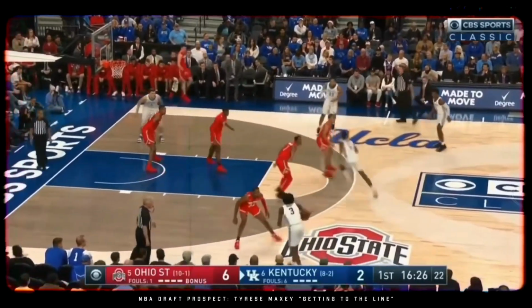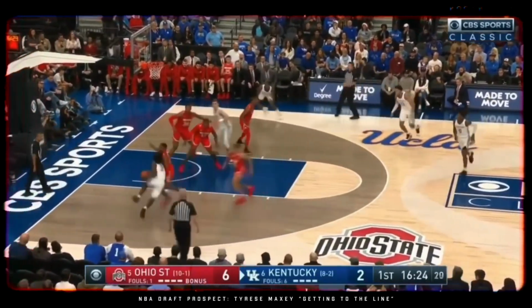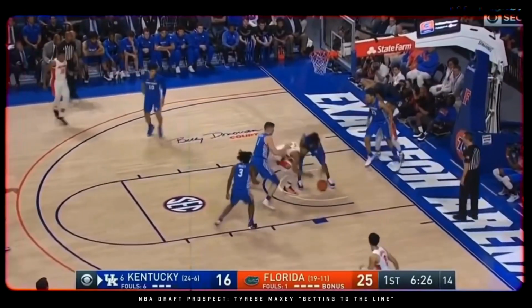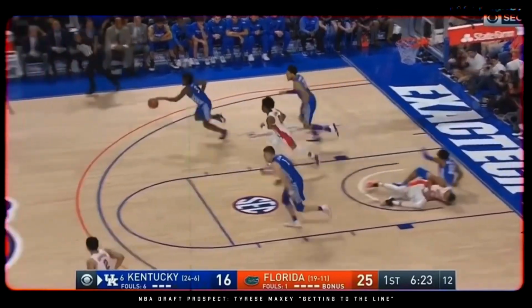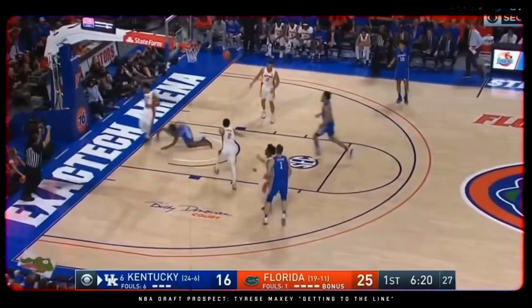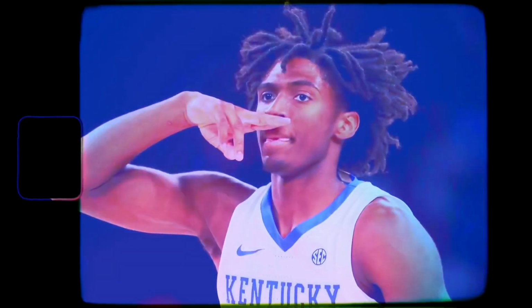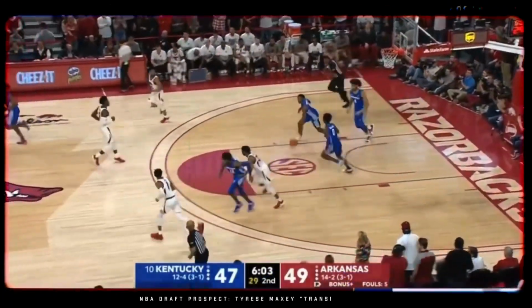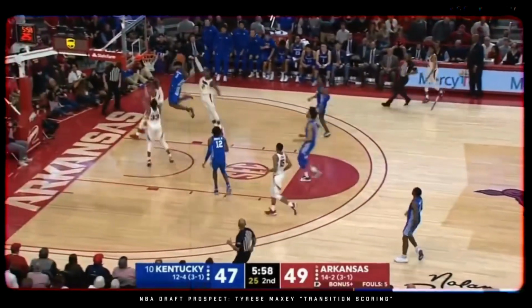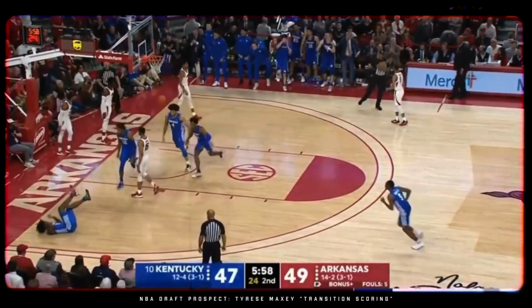Here we see Maxey get his defender on the cross with a little Iverson-esque hang dribble, and then he dips his shoulder right into his chest to draw the contact. And he's so tough to stop in transition, where he uses his blazing speed to get defenders on their heels, forcing them to foul to stop the layup. Maxey is so fun in transition. He's comfortable jumping off either foot and finishing through and around contests at the rim.